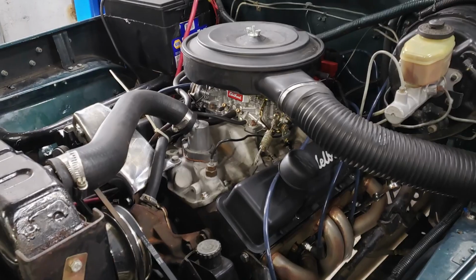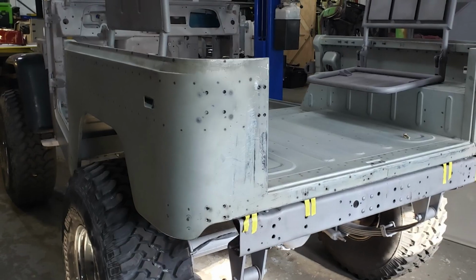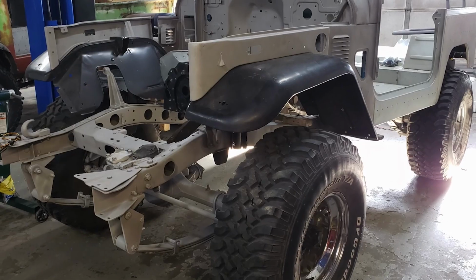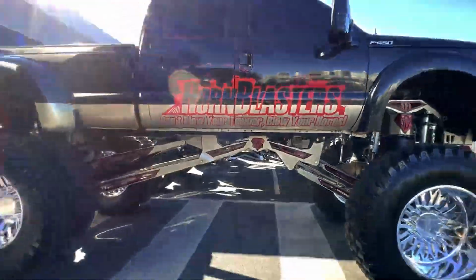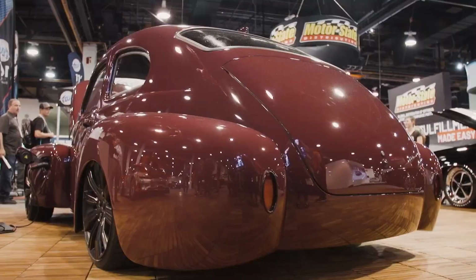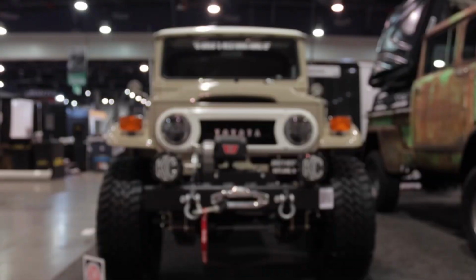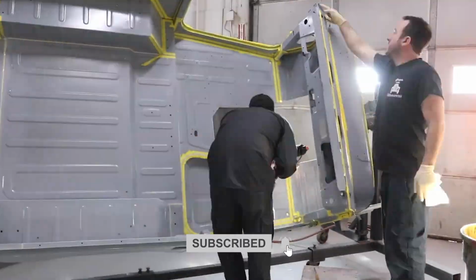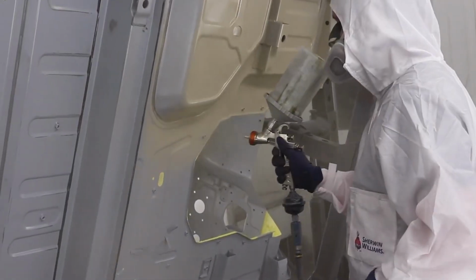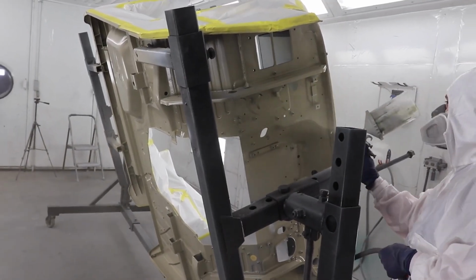By now, you are probably wondering, why would a restorer rebuild a car that's not broken? Well, to answer that question, let's jump back to 2022. At the time, Greg's Restoration needed to make an entry for the SEMA show in Las Vegas, and this 1971 Toyota Land Cruiser FJ40 seemed like the perfect candidate. But to compete at that level, it needed a full-scale upgrade. That means stripping it down and replacing almost everything with new, restored, or custom-built parts. And that's exactly what they did.